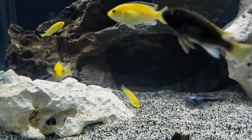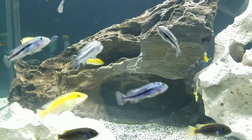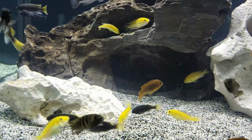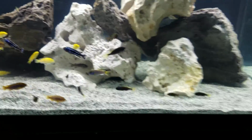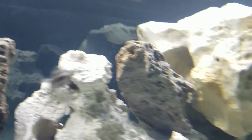Look at him digging in the cave. These guys love the rocks. I mean, they've been in every little crevice. You can see here a little yellow lab hiding in the cave back there. They're having fun. I even had one, the yellow lab, sneaking under there, and then he went out the back there. You can get through the back of that cave. Most of this rock, see the rock itself, you can get through the rock as well. And this thing as well, see? It's literally just sitting on there, so there's all kinds of gaps through it.